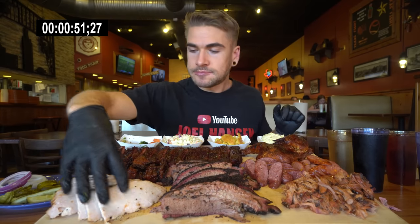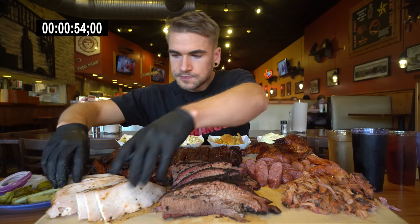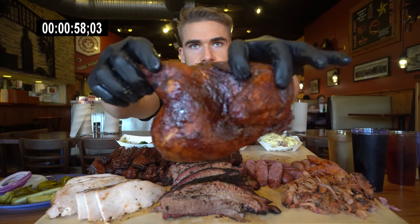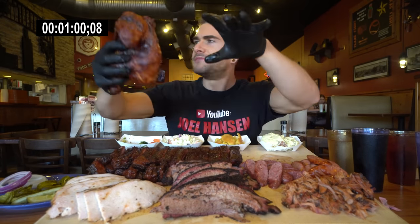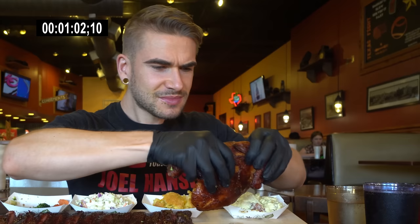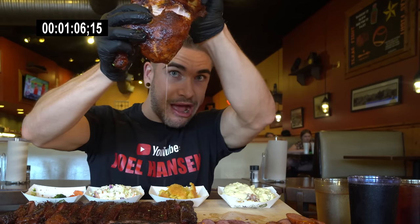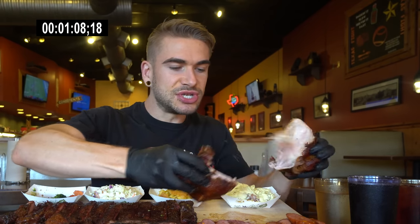Let's go with this meat. I'm gonna start with the chicken. Got a huge half chicken. This is giant. Oh my gosh. I don't know what that weighs, but that is a big chicken. Oh my gosh, look at that juice dripping out of that. Wow, that is a juicy chicken.